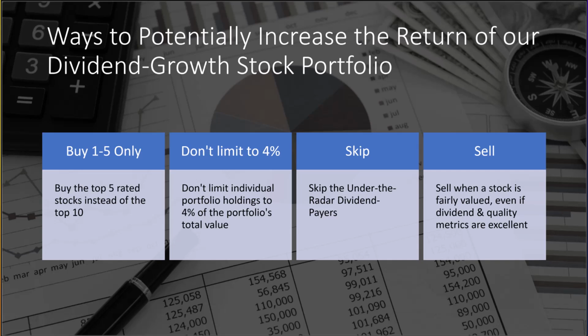However, an investor who has a higher risk tolerance and therefore doesn't mind a more concentrated portfolio might try removing the 4% limit in an attempt to boost a portfolio's returns, especially if the company is in the top 5 of that week's ranking, as mentioned in bullet point number 1. So far, not limiting individual stock positions to 4% of the portfolio would have improved annual returns by 26.6%. But again, I personally prefer a more diversified portfolio.